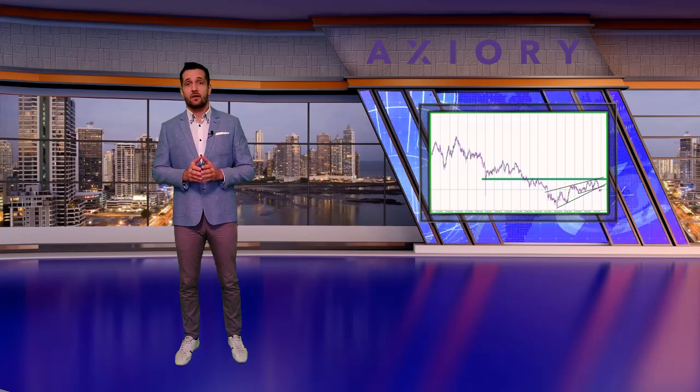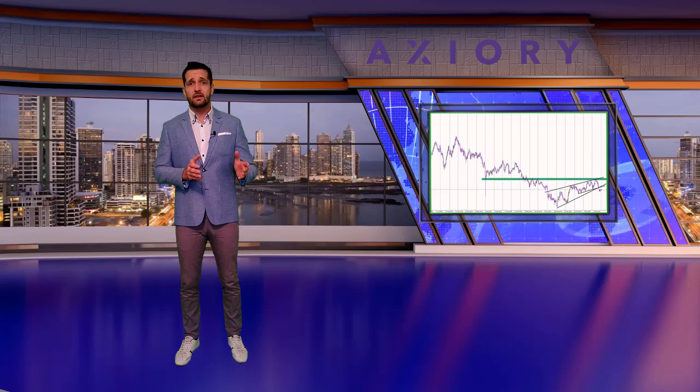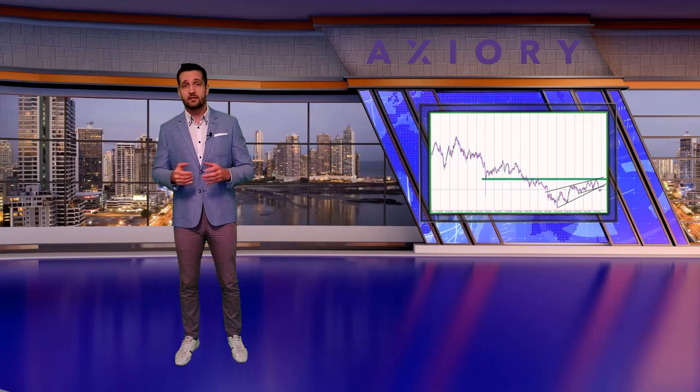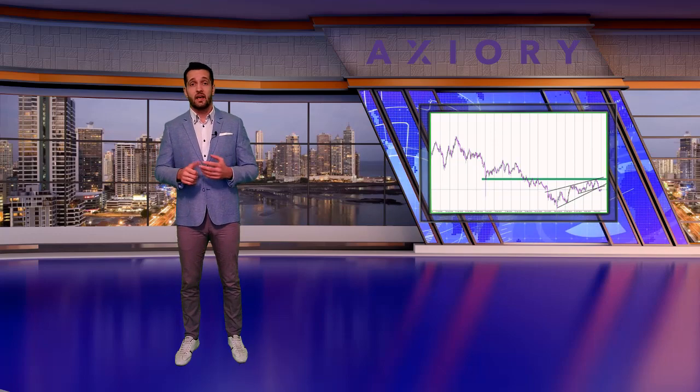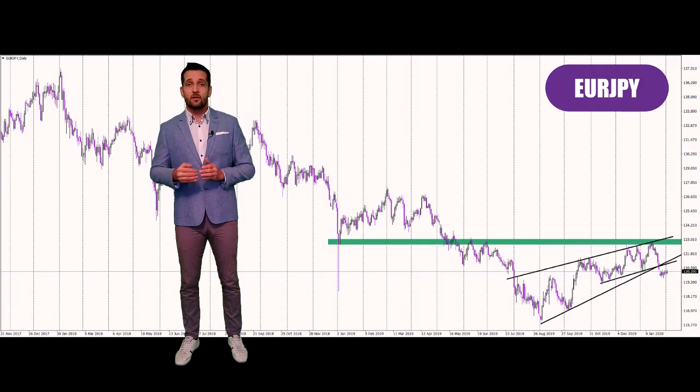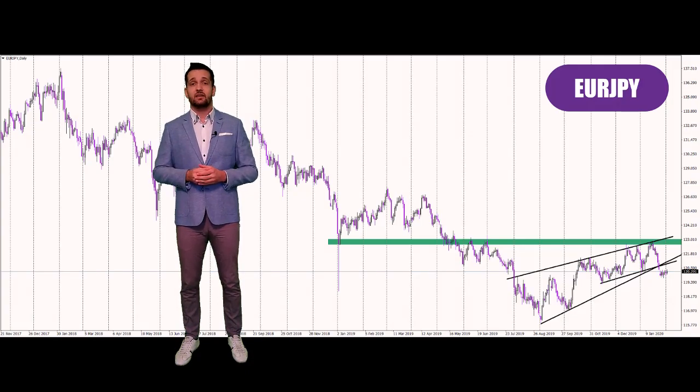Today I have three long-term setups on the forex market for you, and this is a combination of risky currency and safe haven currency. Safe havens are yen, Swiss franc, and sometimes, depending on the situation, the American dollar. The first instrument I brought you is euro to Japanese yen. Here we have a very handsome bearish long-term setup.